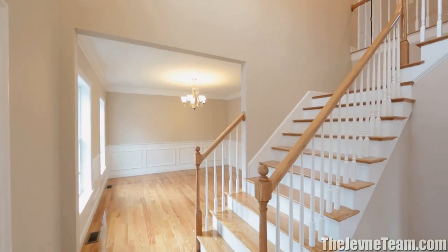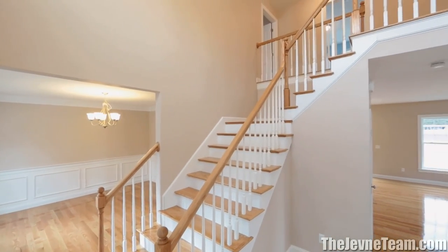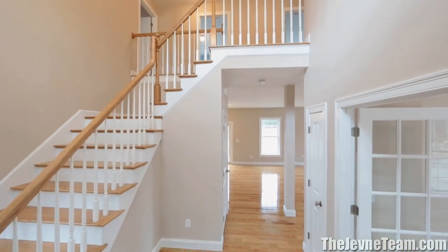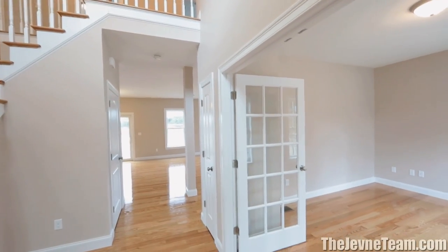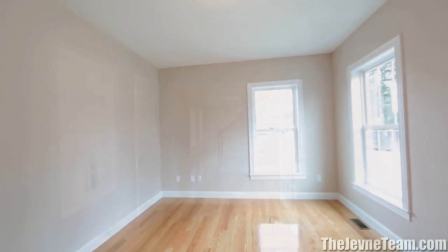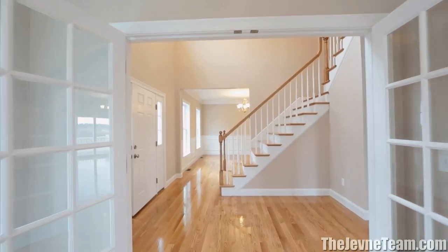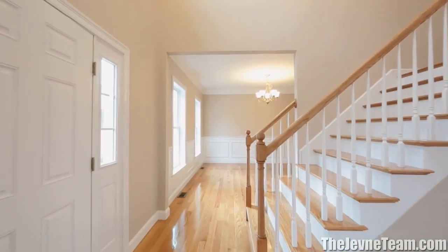Boasting high-quality amenities at an affordable price, these homes are an outstanding value. Luxurious appointments include gleaming hardwood floors, spacious kitchen designs with a center island, granite countertops, and stainless steel appliances, a gas fireplace with a lovely wooden mantle, an enviable master bedroom suite with oversized walk-in closets and bathroom with custom-tiled shower and a jetted soaking tub.